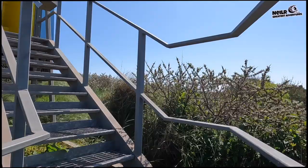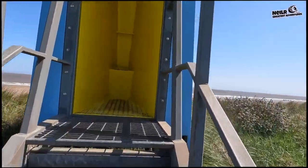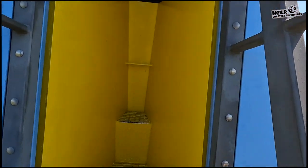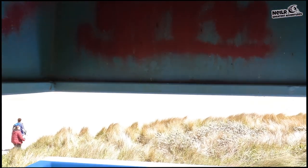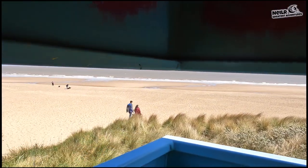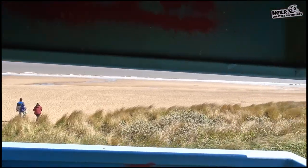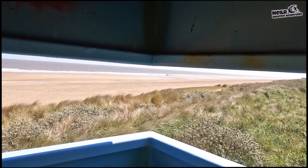Yeah, so this is going up to the observatory where you can actually see what's happening. It's been banging about a little bit, so I think as you stand on it, it tips down. Bit of an odd one. So yeah, you can see all the sea from here. When you stand on it, it actually goes down, and then when it goes back up, the wind stops.